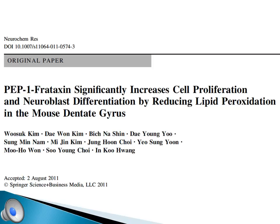This Korean group has also published another article where they show that PEP1 frataxin significantly increases the cell proliferation of neuroblasts and their differentiation in the mouse dentate gyrus, which is a part of the brain.